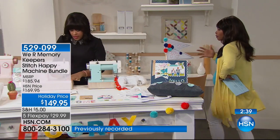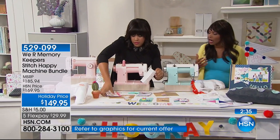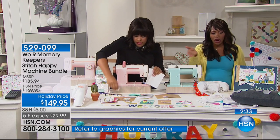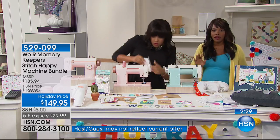So if you've been crafting for a while and you are looking to change up the look of your crafting, like we said, whether it's cards or scrapbook pages or home decor, all of it can work.